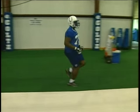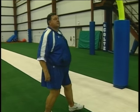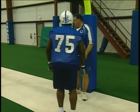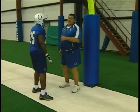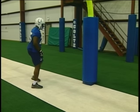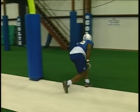Excellent. Okay, the last thing we're going to do is cross face. This is where the center, come on up, Larry. The center's going to block back on you. We'll start on this side. The center's going to block back. We want you to be able to go across his face and make the play. I'll let you take one going this way, and Brandon will take one going that way. On your own. There you go. Good work.